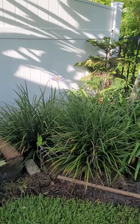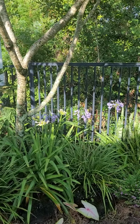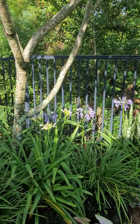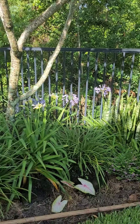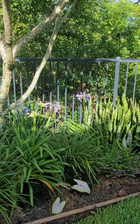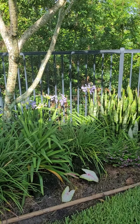And interestingly enough, the agapanthus on this side bloom probably 2 months later than the first ones I showed you. So it's like they get the morning sun, and then they're shielded from the afternoon sun because of the preserve, and so they're coming up much later.